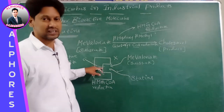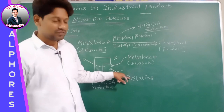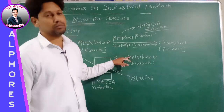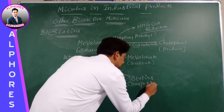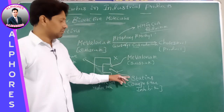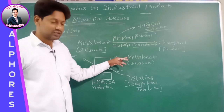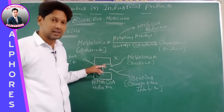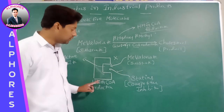Similarly, there is only one active site. Only one can bind. Instead of mevalonate, here who is binding? Statins are binding. For this binding, the statins compete with mevalonate. What competes with what? Statins compete with mevalonate. Therefore, statins become what? Competitive inhibitors. Who is the competitive inhibitor here? Statins. Statins compete with mevalonate and bind in the active site of this enzyme. So the enzyme gets inhibited. Therefore, statins are competitive inhibitors of this enzyme.